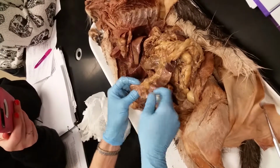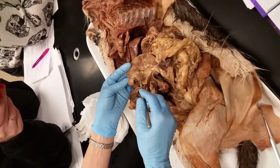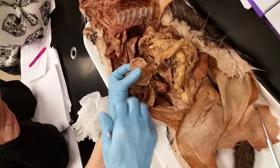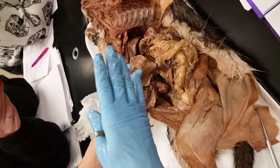And the ileum attaches to the large intestines, which is this right here. This is much larger in diameter. There's less of it, but it's very broad. Okay? So where the small intestines connect to the large intestines, if you feel here, there's a little bump. That's actually a valve. That's called the ileocecal valve that regulates flow from the small to the large intestines.